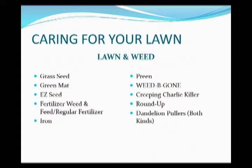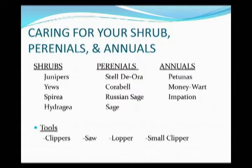I'm going to start out tonight by talking about some common things like your lawn and weed control, because everybody has a lawn if they own a home. So we're going to talk about things that are going on right now with them that you may need to know about or that you don't know you have. And we're going to talk about some options for you. Then we are going to go into some landscaping, your trees and shrubs, and then perennials, and then your annuals.